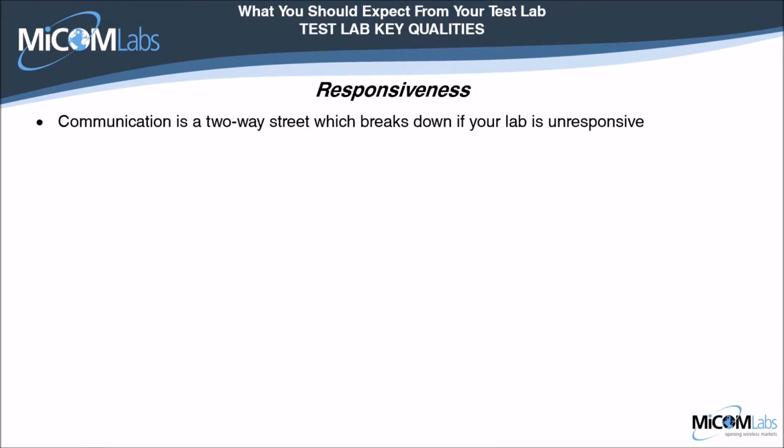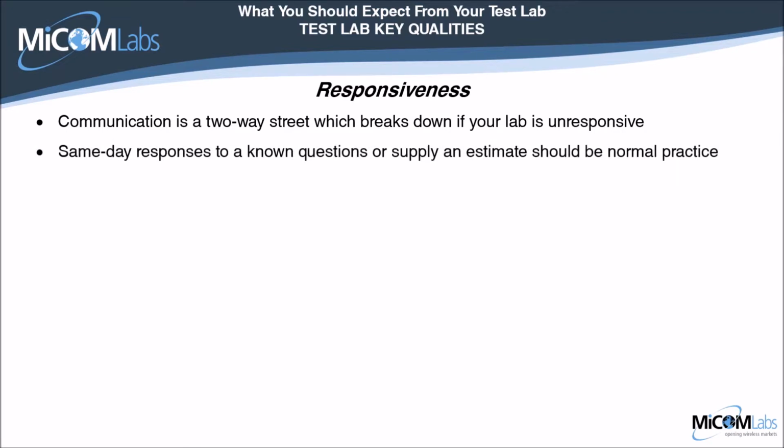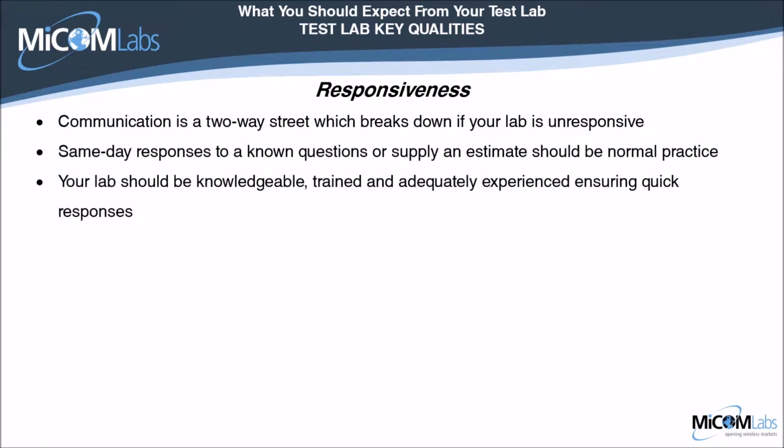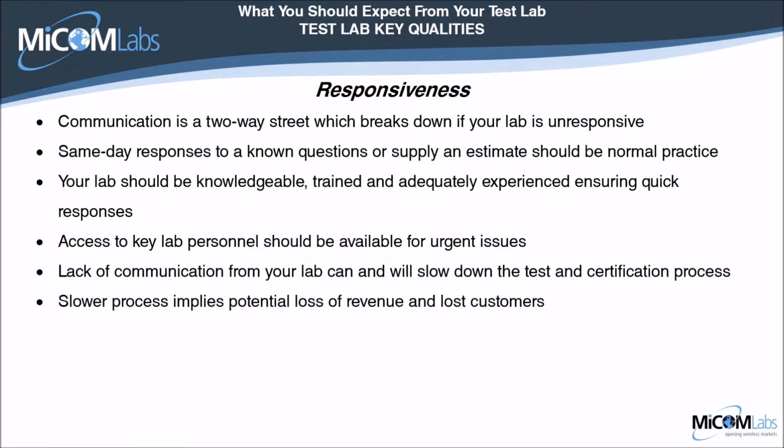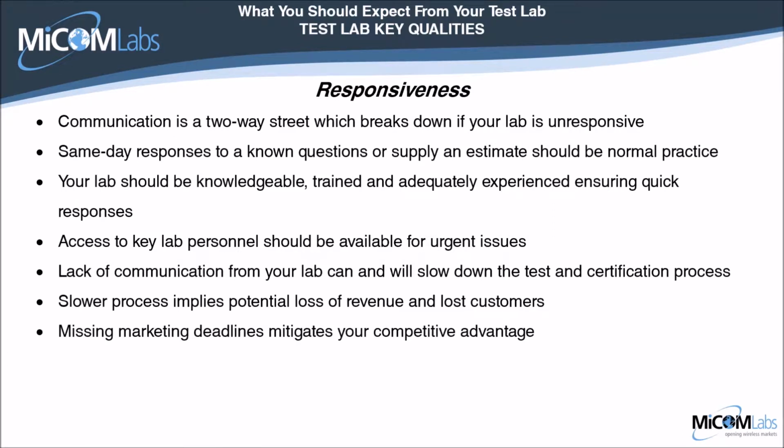Communication is a two-way street, but that process breaks down if your lab is not responsive. It should not take a lab days or weeks to respond to a question or supply an estimate. Same-day responses should be the norm rather than the exception. Your lab should be knowledgeable, properly trained, and adequately experienced, ensuring you quick, decisive answers to all of your queries. Lack of communication from your lab can and will slow down the entire process. A slower process means slower speed to market. One minuscule misstep means potential lost customers, and missing marketing deadlines mitigates your competitive advantage.